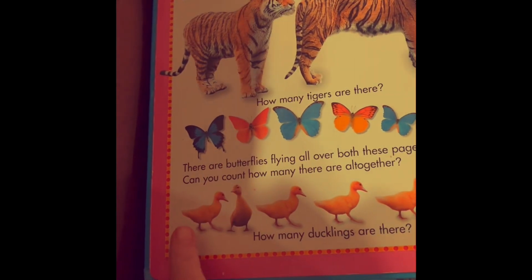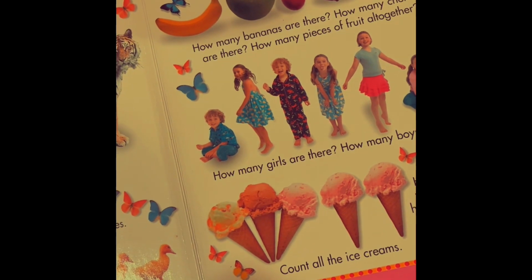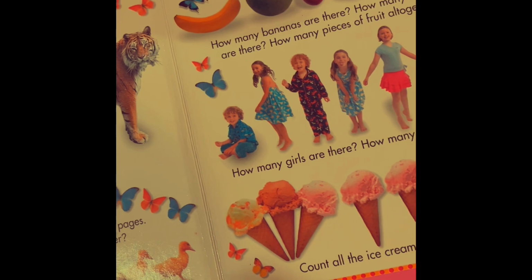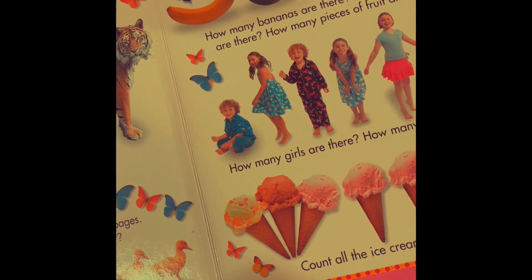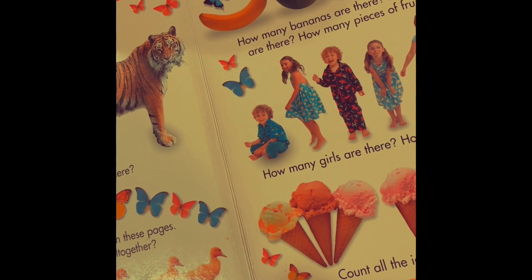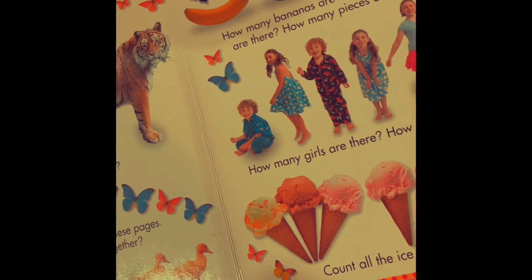How many ducklings are there? There's six. How many bananas are there? How many cherries are there? And how many pieces of fruit altogether? One banana, two cherry, and six pieces of fruit. How many girls are there and how many boys are there? Let's see, we've got five girls and two boys.